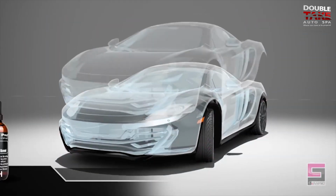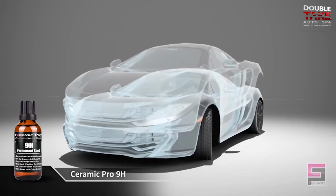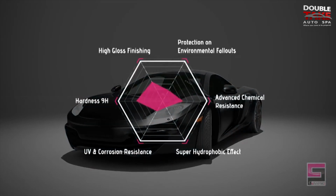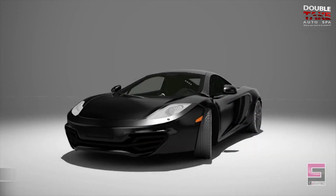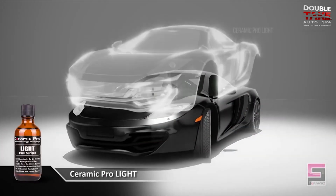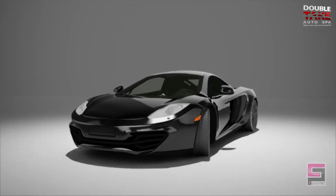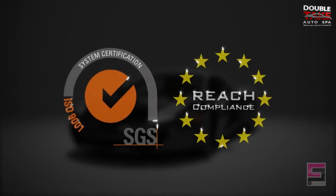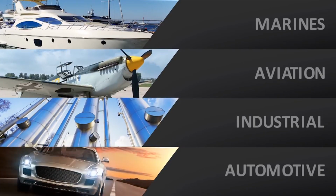With each additional layer of Ceramic Pro 9H, the multiplication effect leads to higher gloss finish and color renewal, superhydrophobic effect, scratch resistance, advanced chemical resistance, UV resistance, thermal resistance, and anti-graffiti. Ceramic Pro Light will be applied as the final layer that offers superior high gloss finishing and paint color being renewed to the next level. All Ceramic Pro's products are tested, inspected, verified, and certified by SGS, the world's largest inspection body, and comply with European chemical regulation, such as marine, aviation, industrial, and automotive.